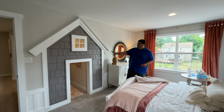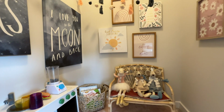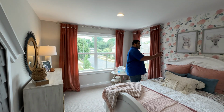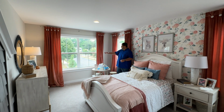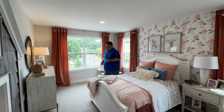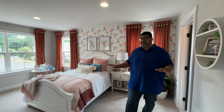Now we do have, I love the little playroom closet that they made here. This is actually the closet space, but they made it into a little playroom, which is really, really nice, right? Now we have 2 windows against the backside where the headboard is, but then we have another 2 set of windows right over the patio space of the home. So lots of light coming in through this corner of the room. Love the way they decorated it. High ceilings, of course, about 9.5 feet. But what is the size of this room? This is 16 feet by 11 feet. 16 feet by 11. So 2 big rooms for the Jack and Jill, and that covers this side of the second floor.